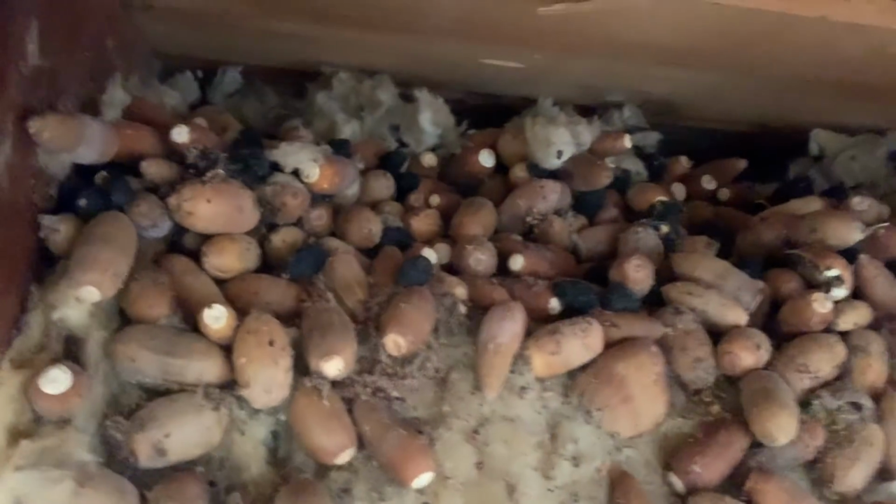Oh gosh. Freaking resourceful squirrels, huh? Stashing away for the winter. I probably just killed a bunch of squirrels because they're going to come here and they're not going to find anything.